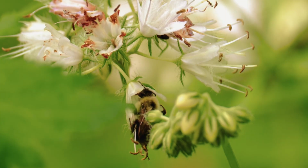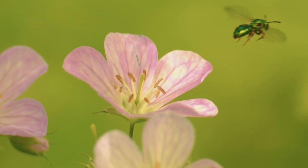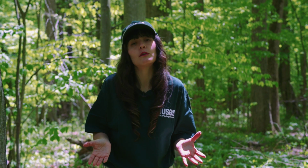All of those native bees are making a community, different species living in the same area. That makes the pollinator community. And that's what we're trying to study. What is the population of bees around here? What is the pollinator community looking like right now?